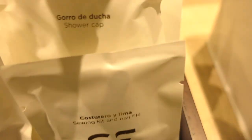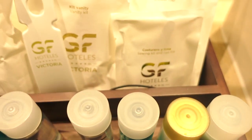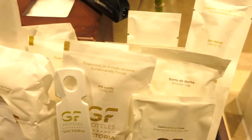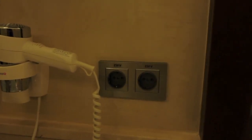But it's got a shower cap there, dental kit, comb, shoe mitt, tissues, sponge, shaving kit. I mean, you literally don't need anything. Makeup remover. I mean, I have brought my makeup removers with me anyway. But there's just so much. Hairdryer, stuff for your shavers.